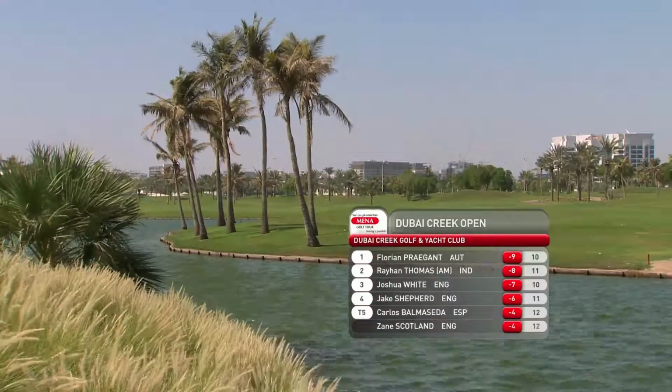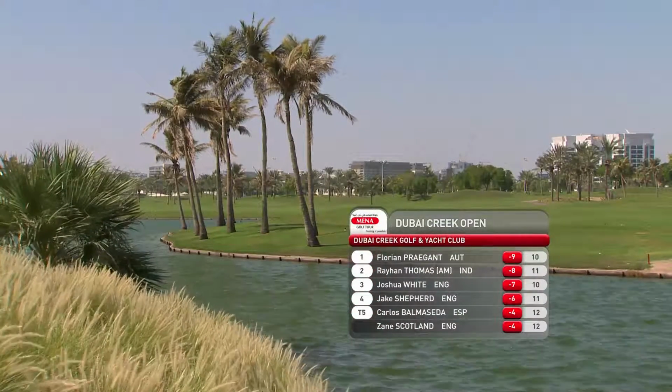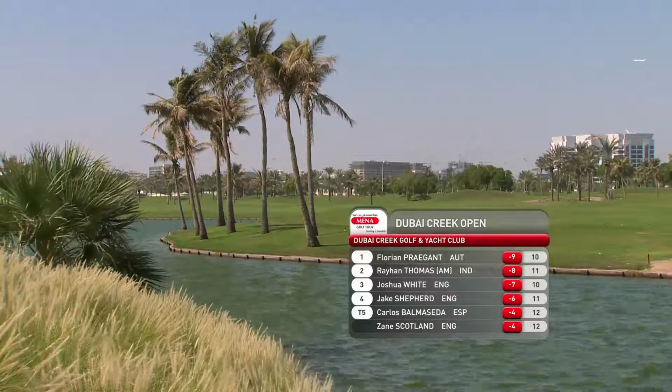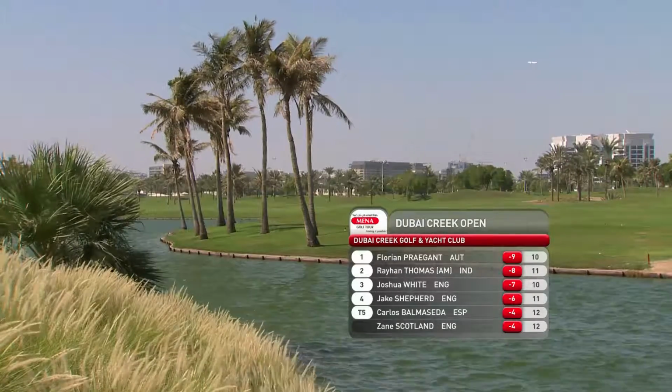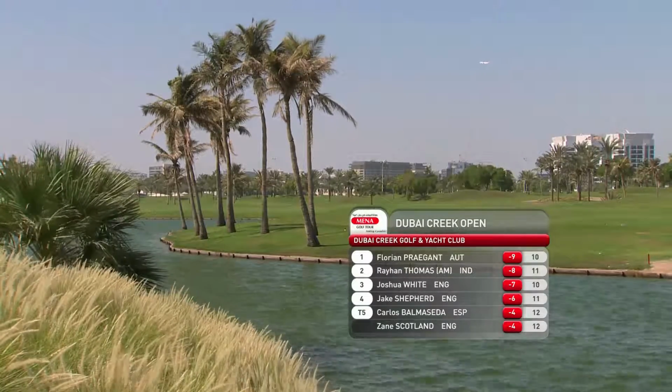So here's the leaderboard as we move through the final round. Competition gaining momentum at the business end. Looks like a 4-horse race with an Austrian leading, a young Indian closely behind, and 2 Englishmen to follow.